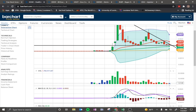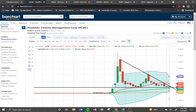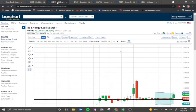Looks like volume is starting to rise. The trend line, the MACD, looks like it might curve up. I think this is a stock I'm looking to see what it does next week, how it breaks out of that pinch.